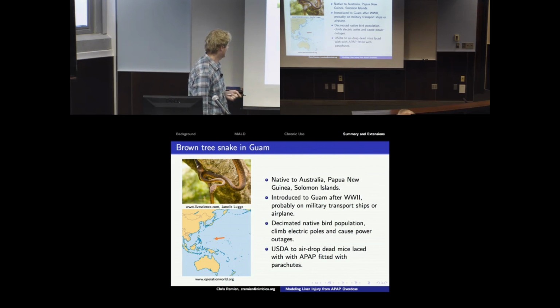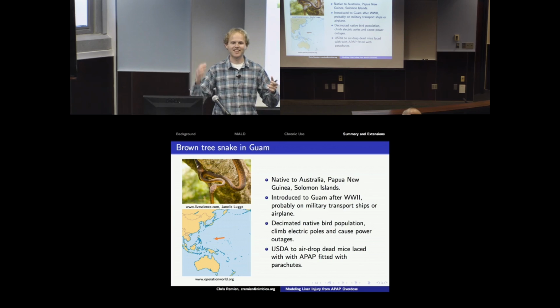So the USDA has this plan. They've actually done it once. They did this in 2010, and they're going to do it again either in April or May of this year. The news articles were all out in February. But they're planning to airdrop dead mice that are laced with acetaminophen and fitted with parachutes. They're not quite parachutes, but they're fitted with things that make the mice snag in trees.